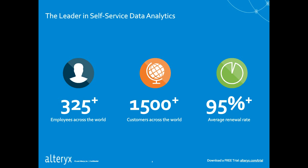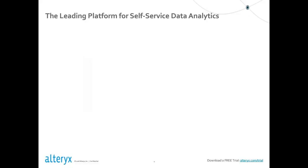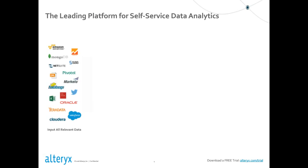So what does Alteryx do and how do we work? As I stated, we're that leading platform for self-service data analytics. We give users the ability to access data from a wide variety of sources. It can be from the desktop. It can be in a cloud-based environment. It can be from a CRM system, ERP system, relational database. It doesn't matter. We give you that ability to access that data from a wide variety of sources.